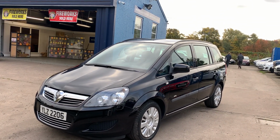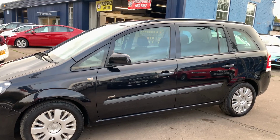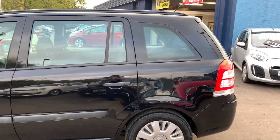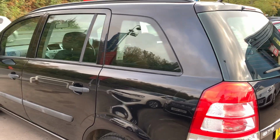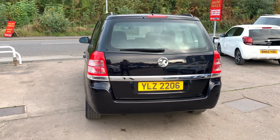Here today with a Vauxhall Zafira Life, registered in 2009. This car is in metallic black, has a 1600 petrol engine. The car has air conditioning, electric windows, electric mirrors. It's a 5-speed, has 7 seats, radio CD player, remote central locking, power steering, and service history. I'll show you inside.